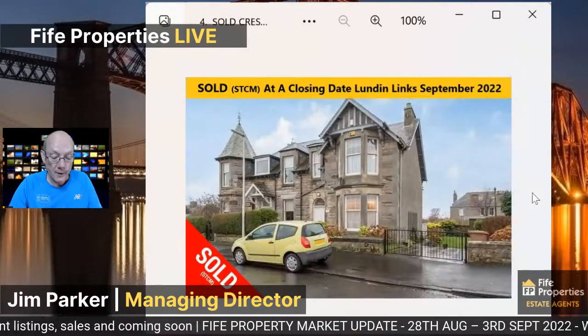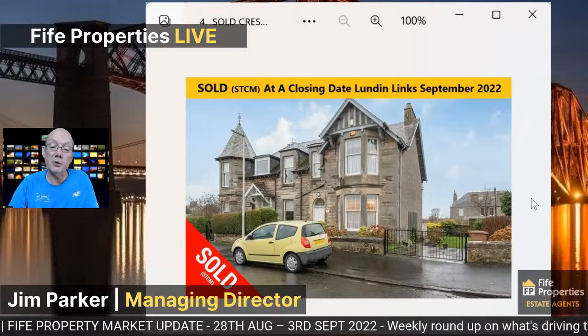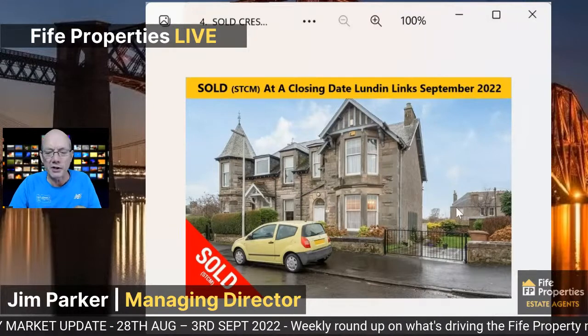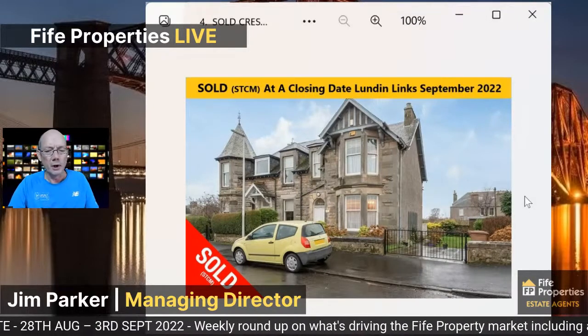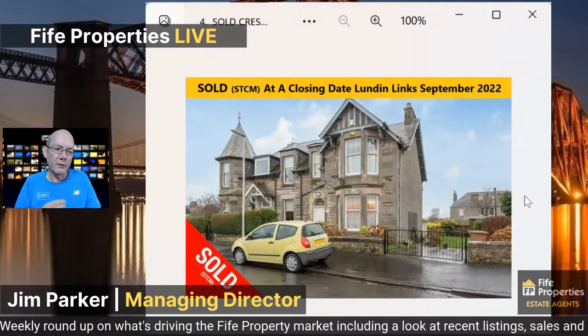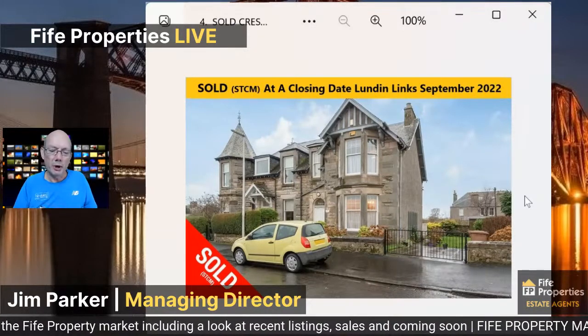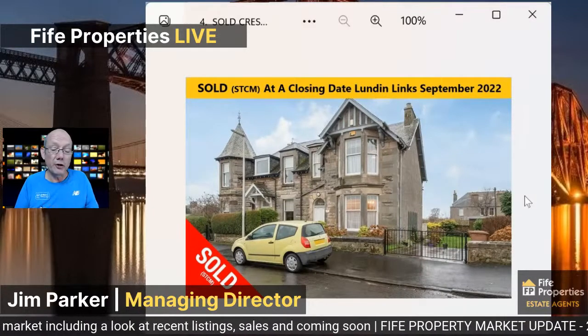16 Crescent Road in Links, that is actually sold. Now, this was sold at a closing date. This was quite an interesting one because this was on for quite a while, and everybody was going, how come that one's not sold? And can I see this property? We had a bit of confusion with the seller and getting access and all the rest of it back and forth. But we had really good demand for these types of properties.